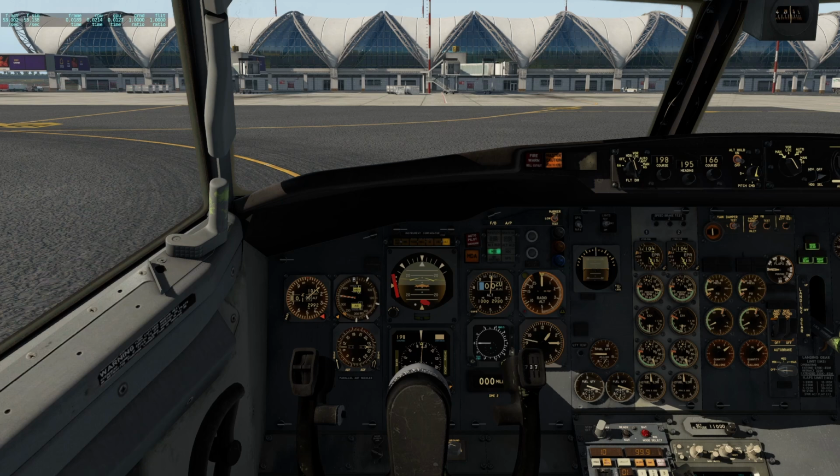By the way, before I start taxiing, my co-pilot is going to do the announcement. Suvarnabhumi International, Sriwijaya 38. Taxi runway 20 right via Tango 4, Charlie, Golf, Delta, Echo, Echo 2. Hold short runway 20 right. Alright, that was very good, so I'll see you guys once I get to runway 20 left.